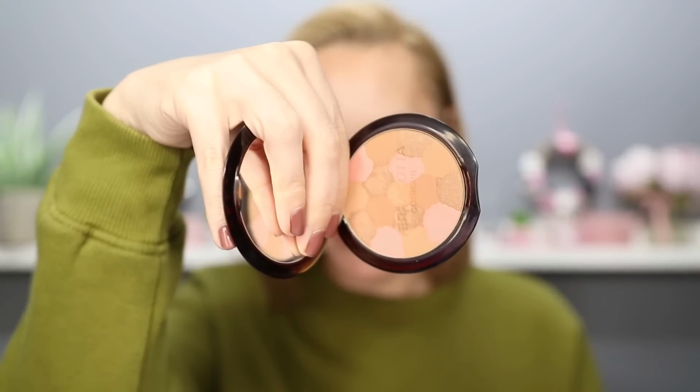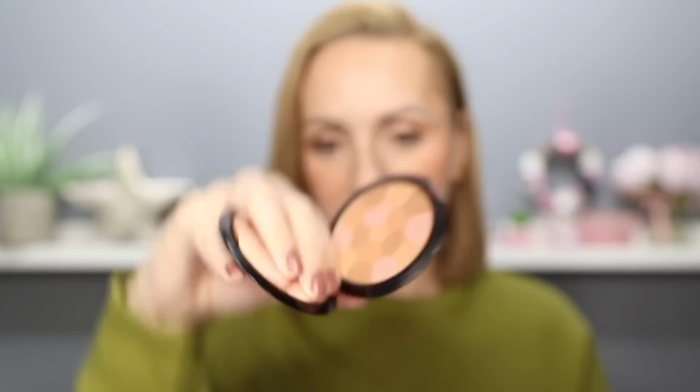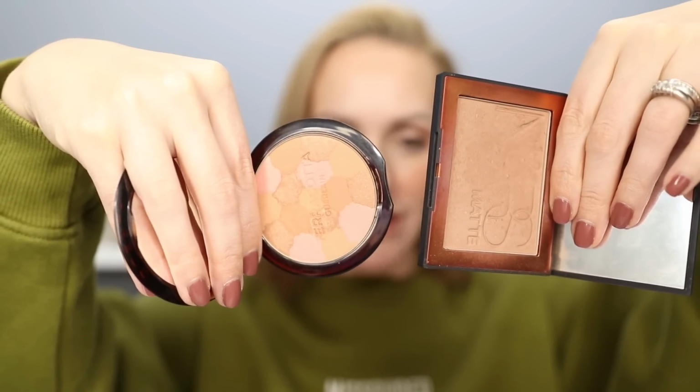I love this. I really do. It's extremely flattering and looks so pretty. I can actually get away with using this as blush as well as using this as bronzer, and because it's also cool toned, I can use it also as a contour if I wanted to. It's stunning. So my old holy grail was the NARS matte bronzer in the shade Laguna.